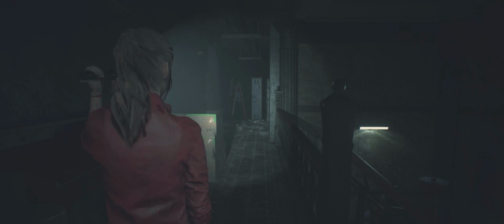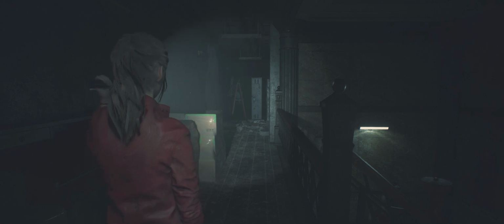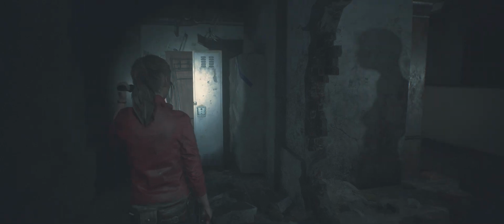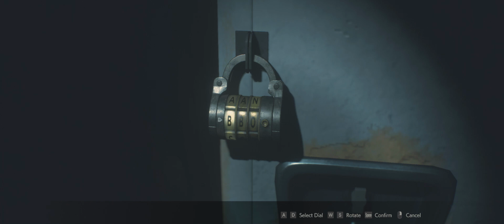Let's put a light through that one. And then let's see what we have in this padlock over here. The padlock here as well, that we missed. Let's check over here first. M. C. I'm not sure here. Let's try D. Did it.